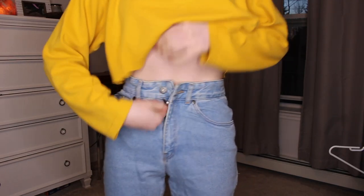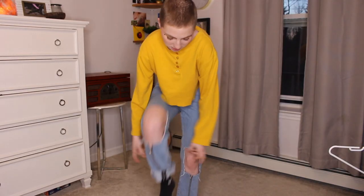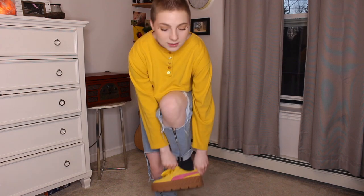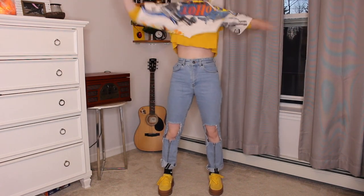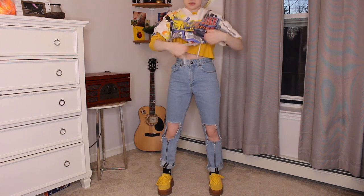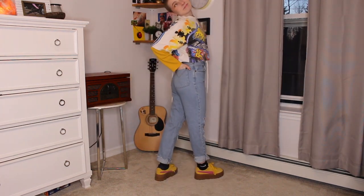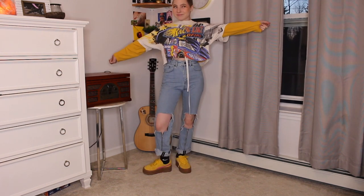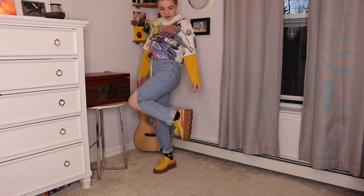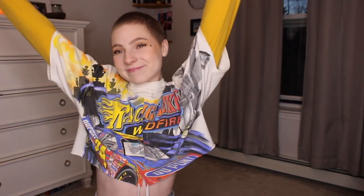So here's another plain outfit. We have just a yellow long sleeve and some denim, but these are really cool ones from Ragged Priest. They have cut out knees and zippers, and then I have these Fenty Puma creepers that match the color of the shirt. So I like to do some little color matching moments. And then I threw this really cool cropped tee over top. I actually got this at the thrift store, but I'm pretty sure you could just DIY something like it. It had these strings running through it. It's just a super cool top, and I like that all the colors vibe together.